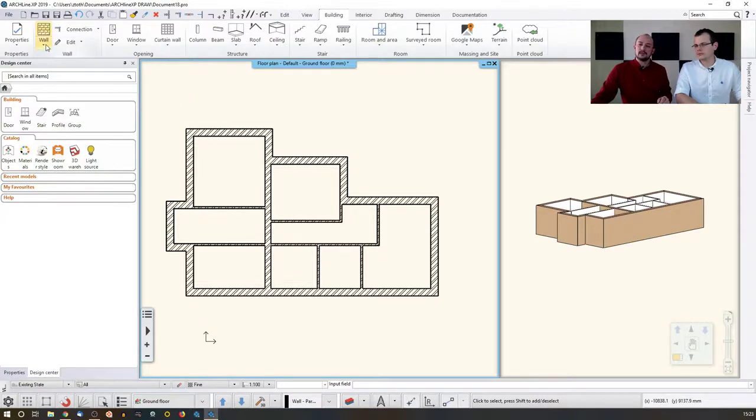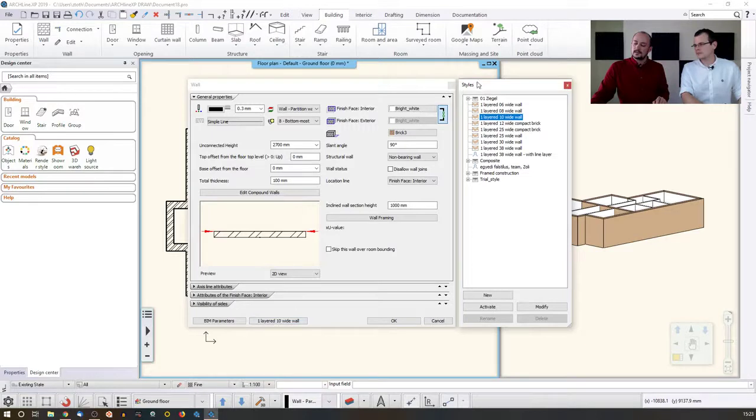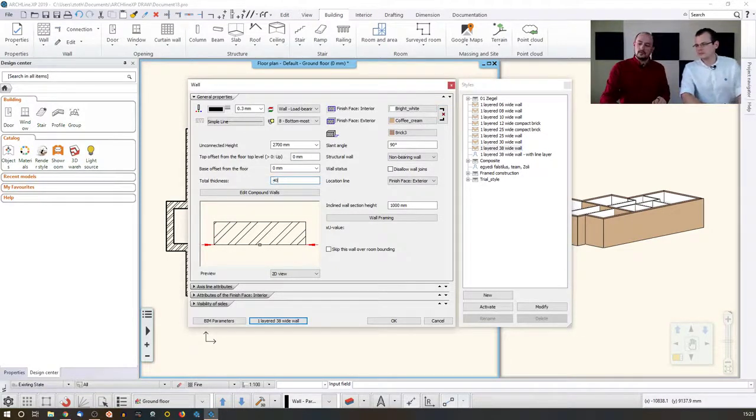Let's go back to the settings, wall and wall settings. Let's use this as an initial setting, because otherwise it's okay. The material, the height is fine. So I just use that. I load up the styles list from within the dialog, and I double click on this wall, and it loads the settings, and then I can change the settings to wherever I want.